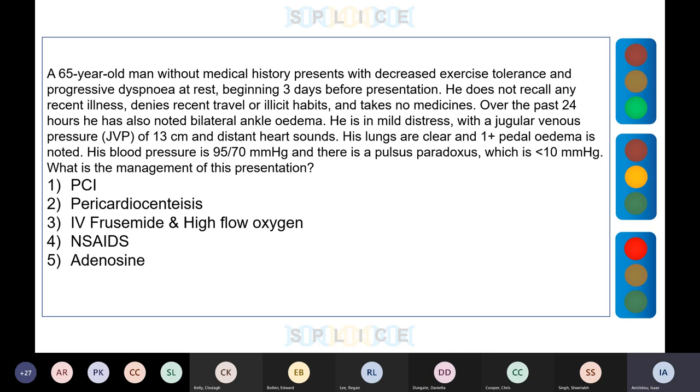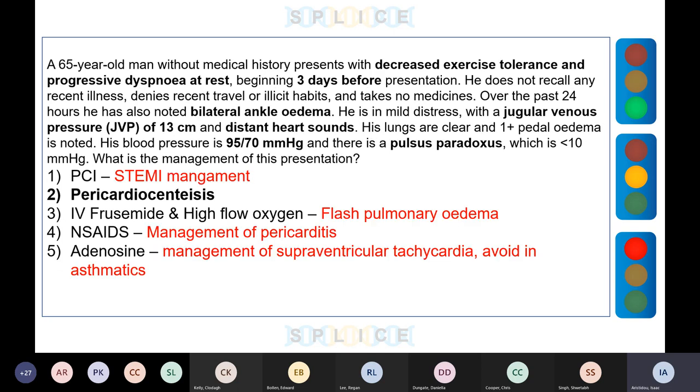Okay, well done, guys. So pericardiocentesis, what I was getting at here is that this patient has tamponade, basically. Classically, you get raised JVP, muffled heart sounds and hypotension. So pericardiocentesis is the management of that, and that's basically all I know about cardiac tamponade. I've got a cheat sheet coming up in a minute, actually. PCI is STEMI management, furosemide and high flow oxygen is your flash pulmonary edema management. NSAIDs are the management of other causes like pericarditis and myocarditis.